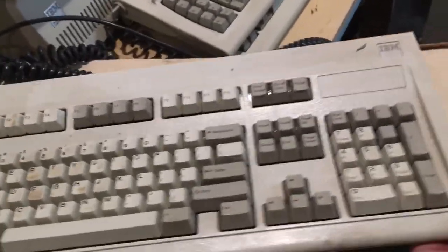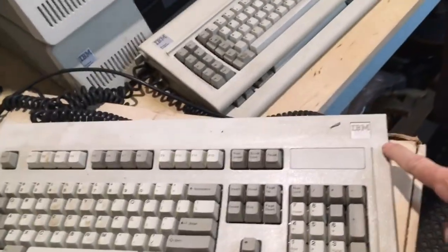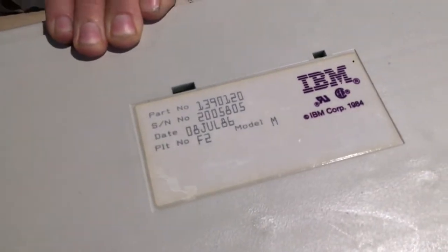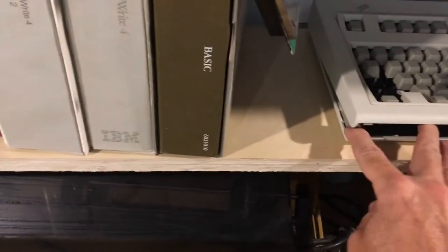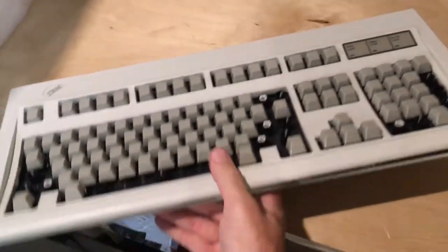And then this really got me excited because this is a Model M silver label. And the date code on the back is July of '86. Now I have my own Model M because I have a PS/2, which is right here. And I've torn it apart because it needs the bolt mod on it. Pull this out. So this is my Model M from my PS/2 from when I was a kid.